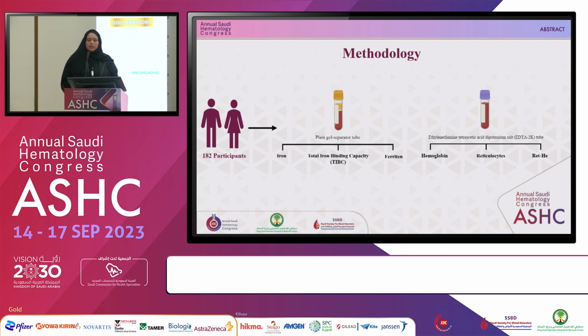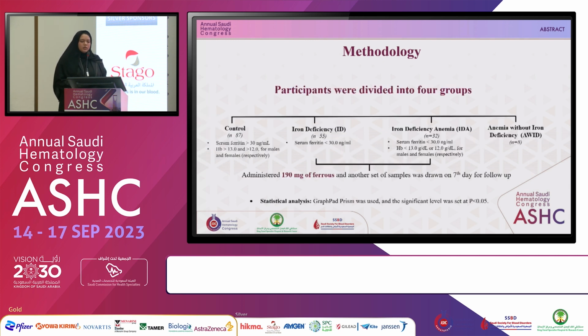We collected a set of tubes. The first tube was a plain tube to measure iron, total iron binding capacity, and ferritin. The second tube was an EDTA tube to measure hemoglobin, reticulocytes, and also reticulocyte hemoglobin.